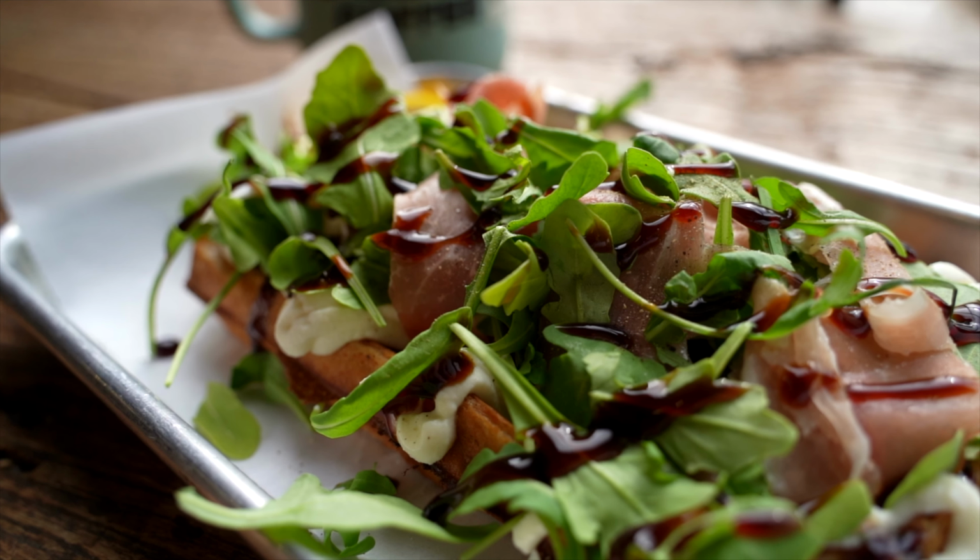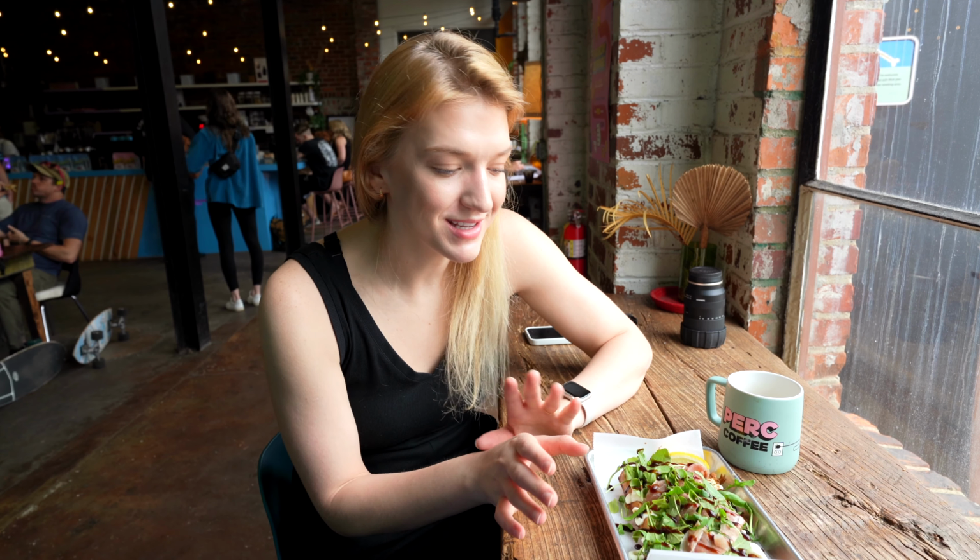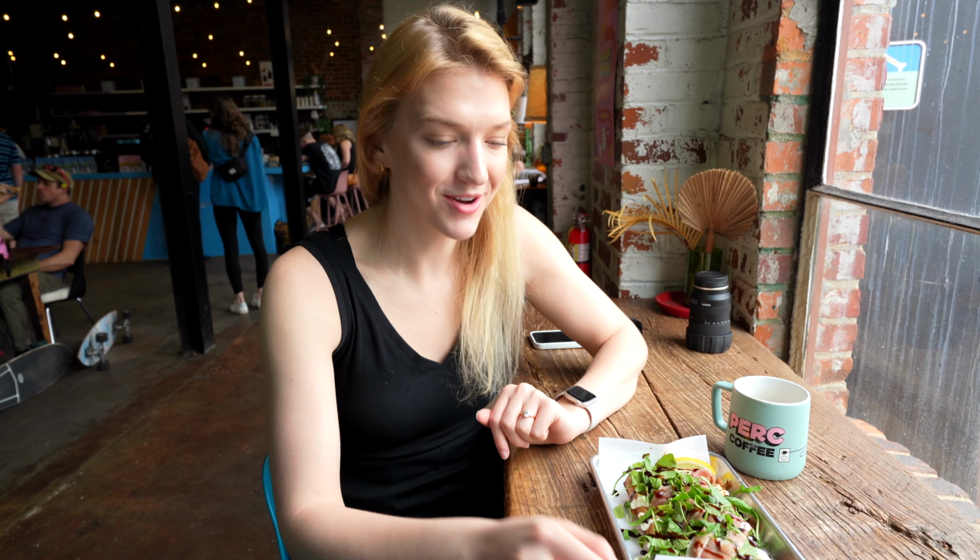We have arugula, prosciutto. I think there's some sort of balsamic glaze here, and it also comes with a lemon. So I'm pretty excited for this combination of flavors. I'm gonna give it a go.